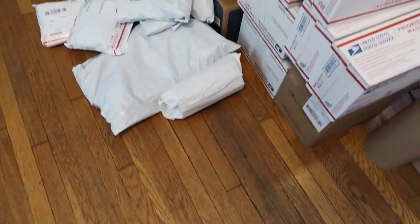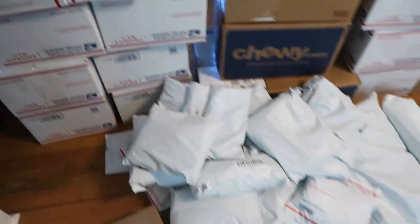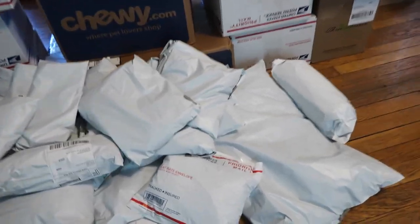We're done with packaging. This is what it looks like. This is our little wall of packages and our pile of stuff. So we'll sit down and let's talk about the numbers a bit.